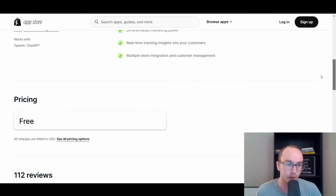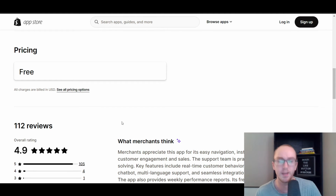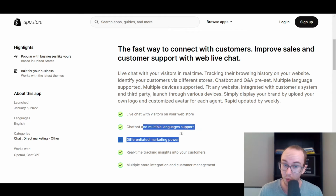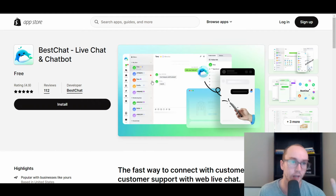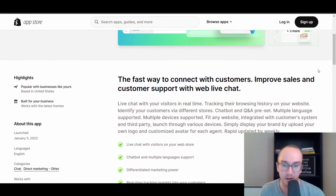As you can see, they do have a free version. Now, they do have other pricing options you may have to dig deeper into as far as maybe usage, things like that, but you do have multiple language support as well within their chatbot, so that is a nice benefit there with Best Chat. And generally, just the overall look and feel I do like of Best Chat, just as you can see here. Clearly pretty sleek and pretty simple.